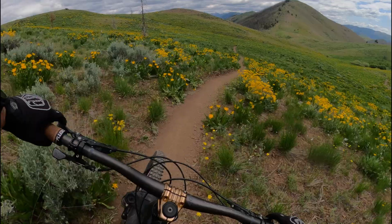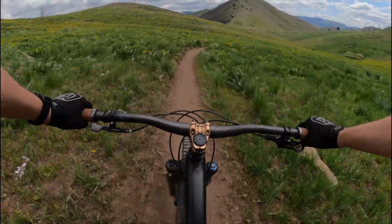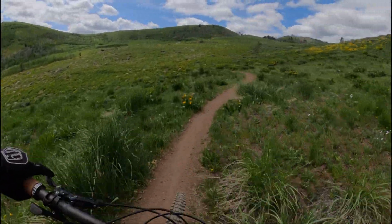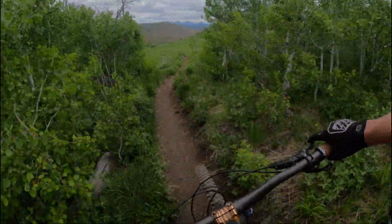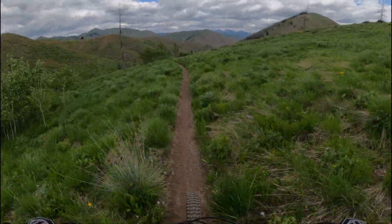Sunflowers are popping. It's a great time to be alive. Woohoo! And a corner. Great time to corner. Good old Sawtooths in the distance.